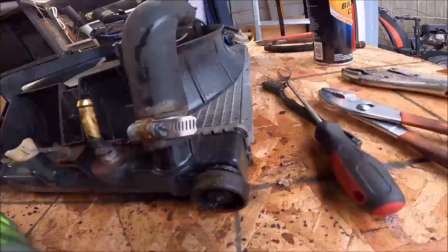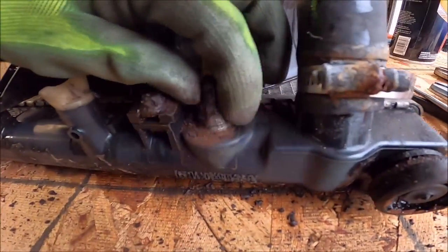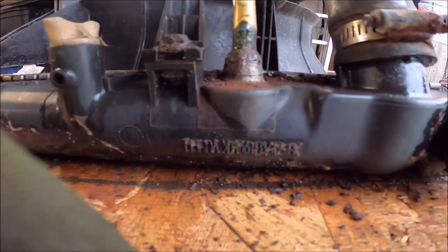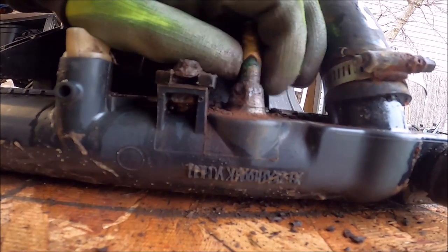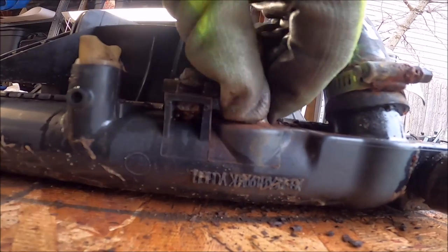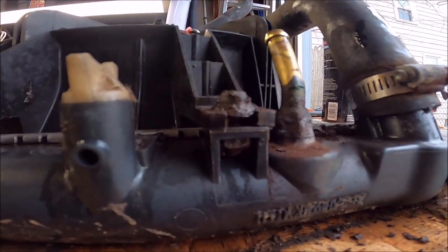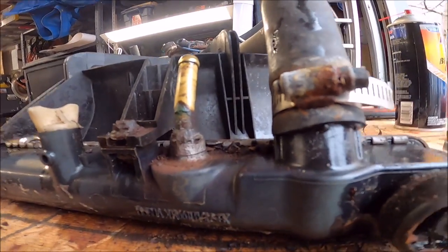I discovered that the other one is about ready to do the same thing too. It's rust all the way around. Let's see if I can get you in there for a closer look. As you can see, it's already rusted all the way through on here, so it's only a matter of time. It looks like it's rusted on the other side as well. So it's only a matter of time before this whole thing actually comes apart.